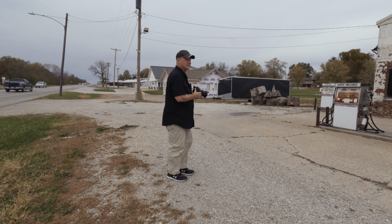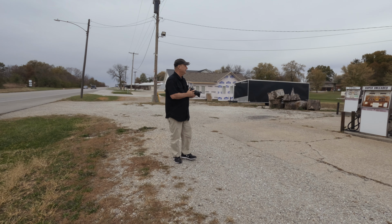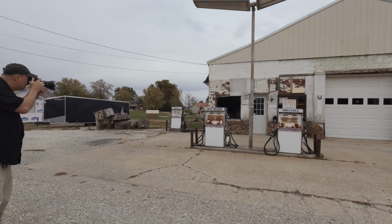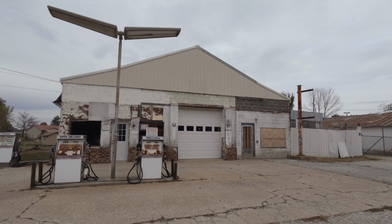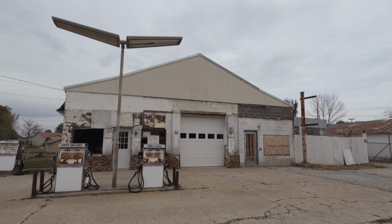I don't know. It looked better from the road than it does now. There's just not enough color or contrast. Maybe if the sun was stronger, but it's just overcast.